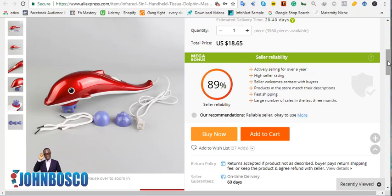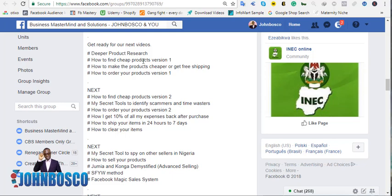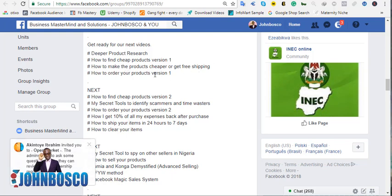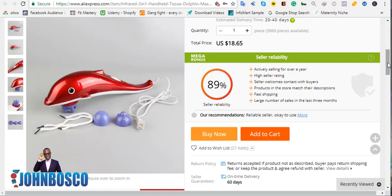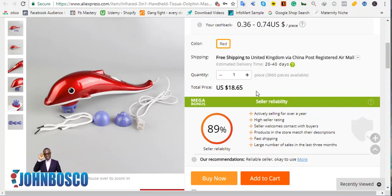Now we are going into the next step, and the next step is buying these items cheaper. How to find cheaper products? We have done the deeper product research, how to find cheaper products version 1. And now, how to make the products cheaper or get free shipping, and how to order our product version 1. So this is what we're gonna go into next. Before I proceed, you see we were able to get this item at $18.65, and it's actually very good, the price is good.